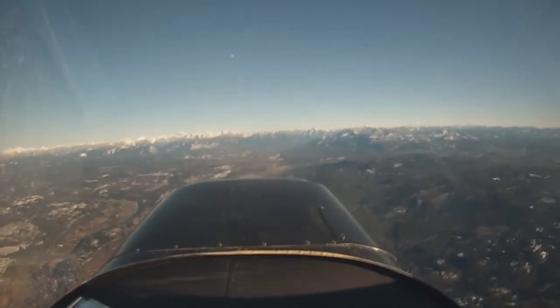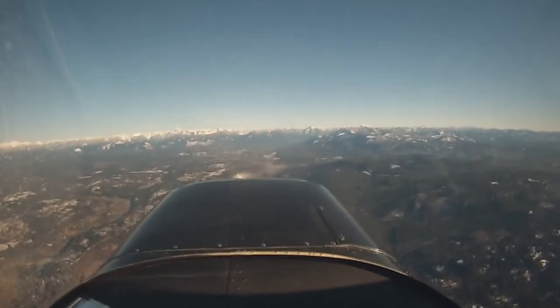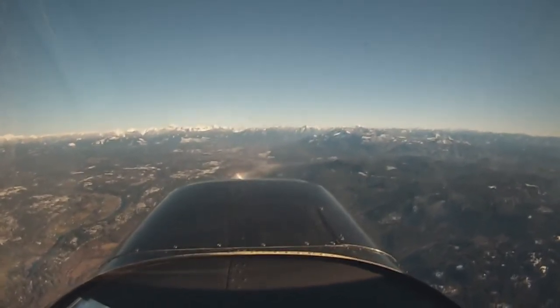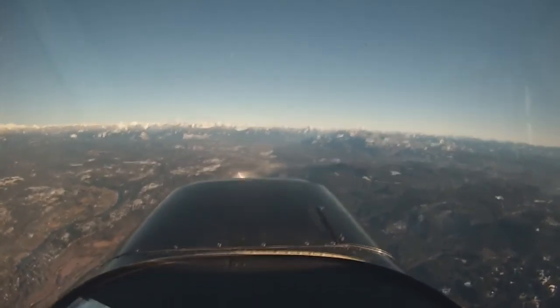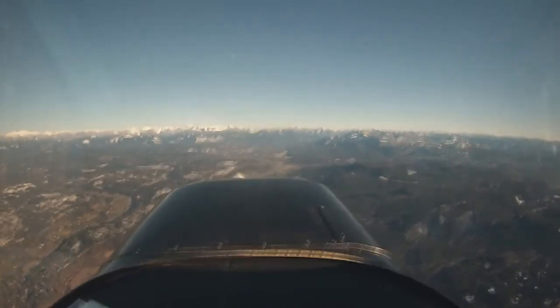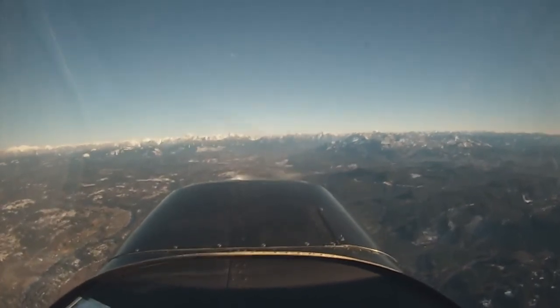So, did it recover? It did. Was it as effective as using rudder? No. And if we were to continue this through multiple spins and get up more energy, it's going to take even longer and longer to do it. It's going to take more altitude to do it as well. Okay? All right. So, we're going to do one to the right. I'm going to demo this, and then you're going to fly one of each.